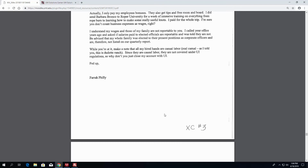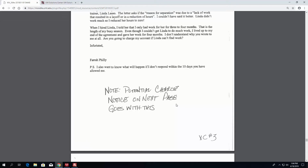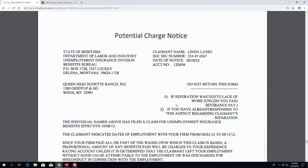Here's the second letter, extra credit number 3. Here's the third letter, extra credit number 3. And here's the fourth letter. And this one, you have to also pay attention to the potential charge notice on the next page. So the last one goes, I penciled it in. And here's what a potential charge notice looks like. It comes from the state of Montana, right, DOLI. And again, this is all clever, Linda Lasso.